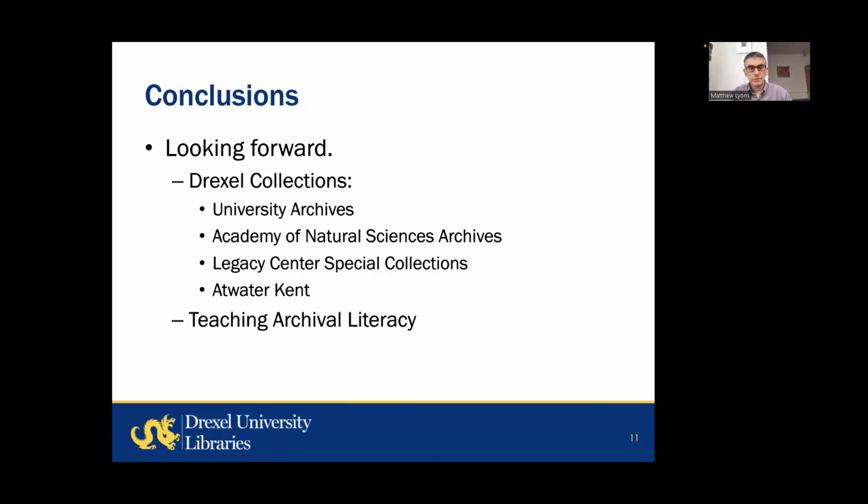From our standpoint in the archives, this project has helped clarify our thinking around what we think of as teaching archival literacy. And the idea here is that, whether we're talking about people in STEM disciplines or history majors themselves, you can't assume that people are going to automatically know how to do archival research. And so this has really underscored for us the importance of giving students a grounding in understanding how archives work, how an archival collection is organized, how to read a finding aid or collection guide, and how to be prepared for some of the uncertainties and unpredictable nature of archival research.